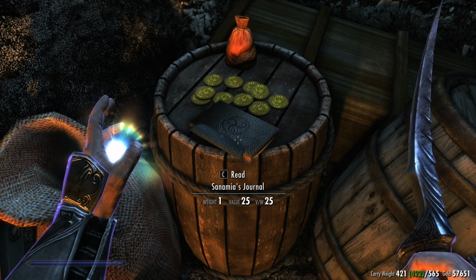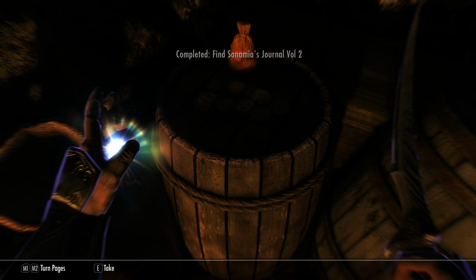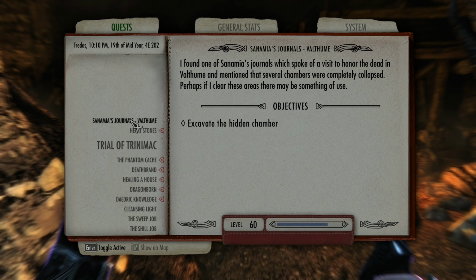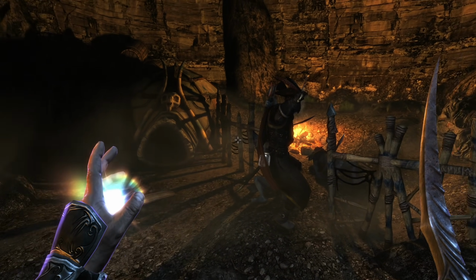Can't quite remember. Sanamir's Journal! 13th of Rain's Hand. In honor of the Iliac Bay's Day of the Dead, I made a visit into Valhume with a few others to pay our respects to the dead. We've been there. The tomb was in rather bad disrepair, and I found a few chambers that were completely collapsed. I'd like at some point to come back and dig out these chambers so that the relatives of the dead might be more able to easily visit their ancestors. Okay. Interesting. Valhume. There is a hidden... that is unfortunately back in Skyrim. I say unfortunately, but yeah.